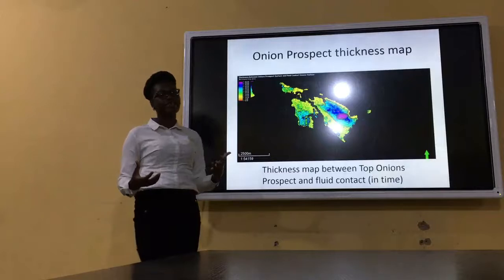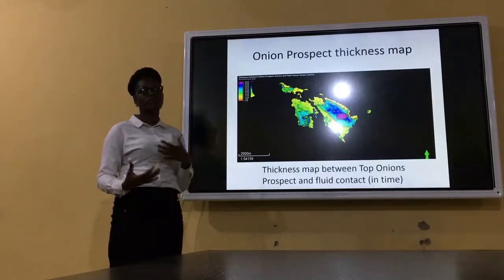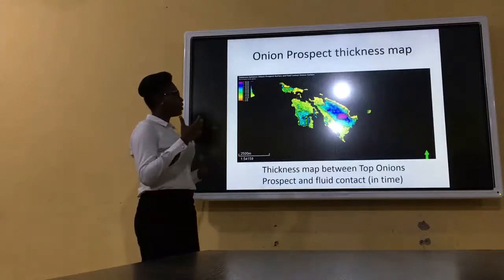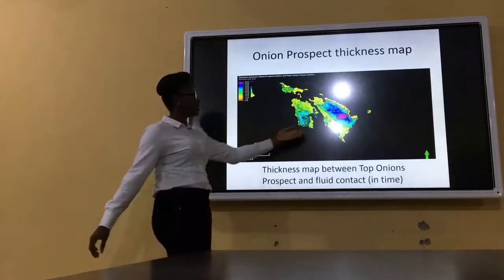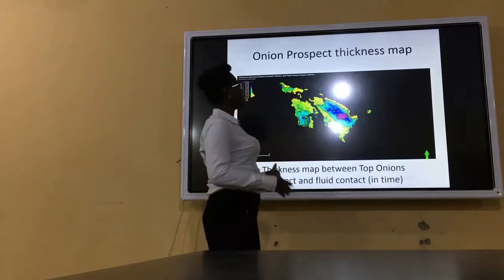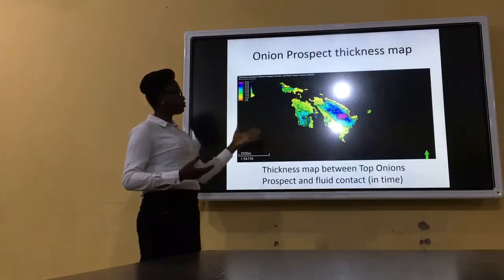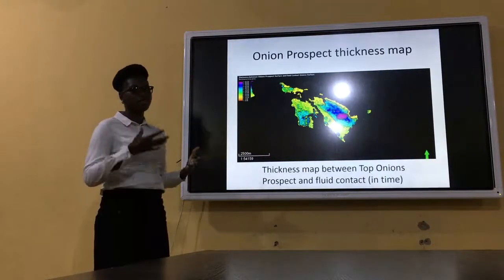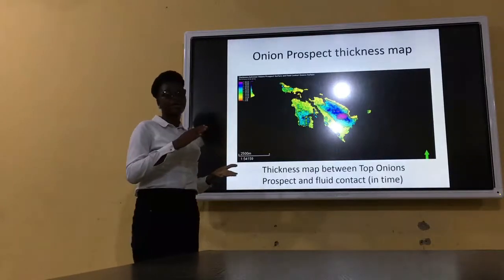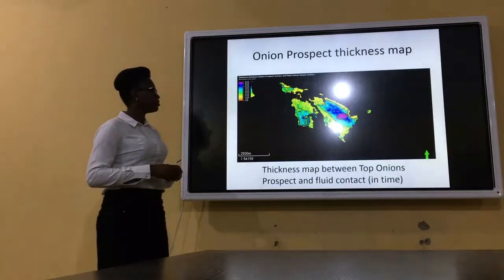And then we made a thickness map from the top of the onion prospect to the fluid contact. Although this thickness is in time, we can see here the purple indicates a higher thickness, and we recommend that wells should be drilled here in order to properly get a higher thickness to evaluate the reservoir.